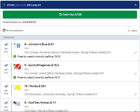The first selection is Johnson's Blue at 6-1 in the 1 minute past 1 at Aintree, paying 4 places instead of 3. The reason I've gone for this horse is I wouldn't normally go for a horse that has won 4 on the trot and have it each way. Normally you can't even get a price about it. 6-1 may be skinny. If it drifts massively, it's probably got no chance.